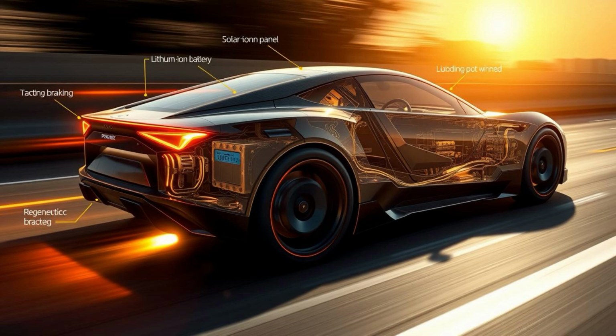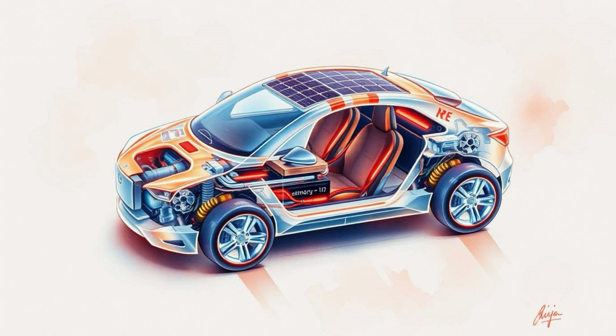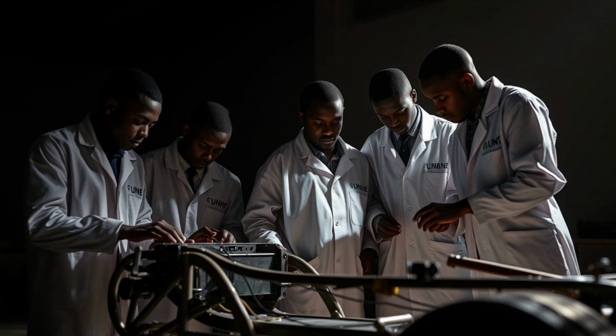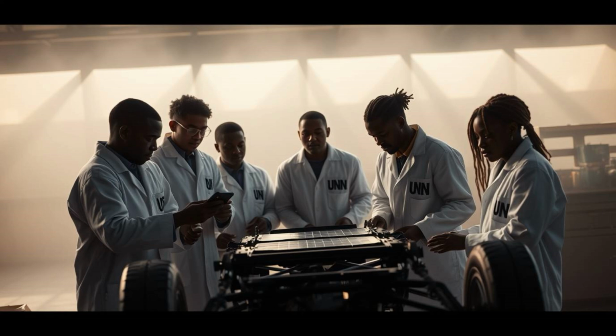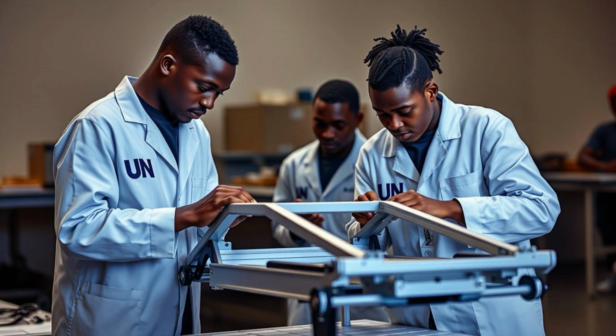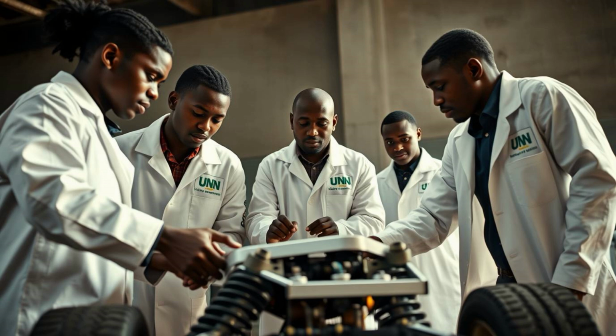Built with locally available and repurposed materials, the car maintains affordability without compromising performance. Its energy-efficient design lessens dependence on Nigeria's inconsistent power supply. City dwellers in Lagos and Abuja stand to gain from reduced fuel expenses, while rural areas with limited electricity access may find it an ideal transport solution. The design could be modified for use as solar-powered taxis or minibuses. With zero emissions, it presents a cleaner alternative to conventional fuel-powered vehicles.